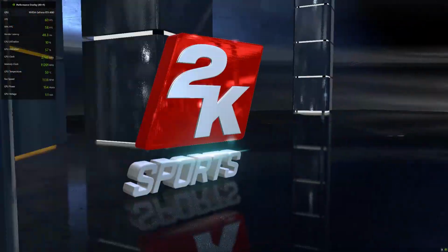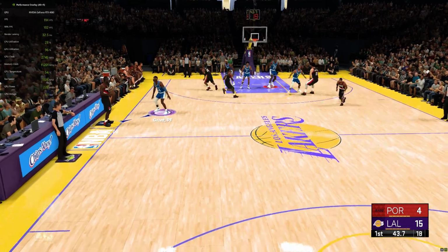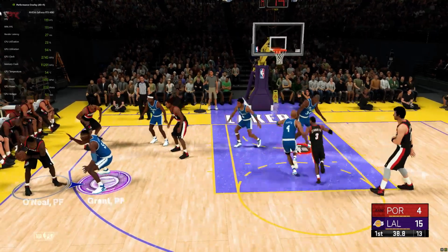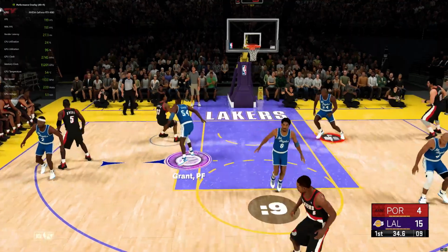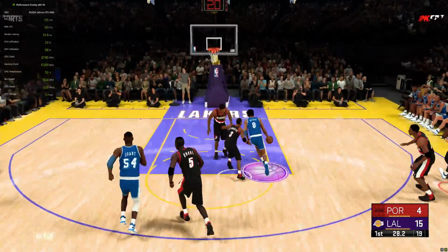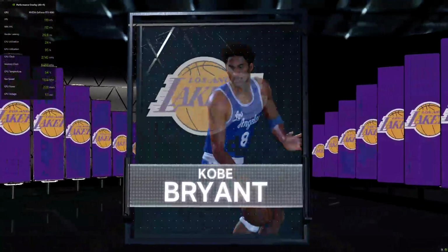The Trailblazers making a switch here. O'Neal's checked in. So it's Portland now. They trail by 11. Back to Pippen. Shoots over Grant. Portland no good that time either. And it's the Lakers ball. They're on a 15-4 run right now. And Bryant gets it to go.